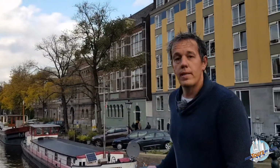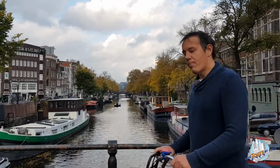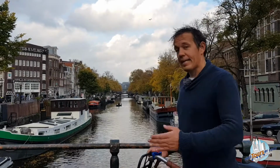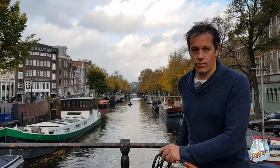They used to be the cheap way of living, but today they're the more expensive way of living in Amsterdam, because you don't have neighbors, which is very popular these days, especially on Airbnb. They came in after the Second World War, when there was a big housing crisis here in town, but as said, today they're very popular.